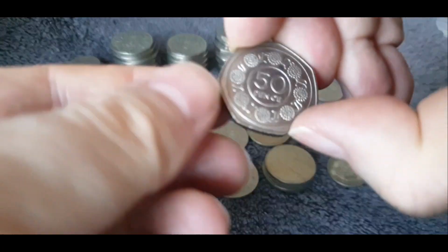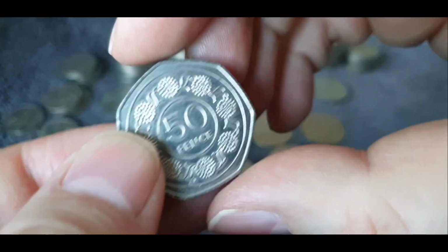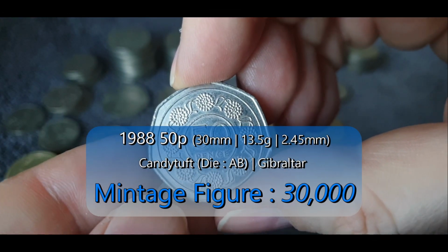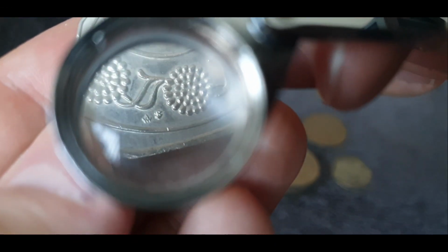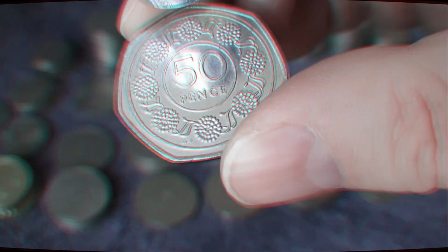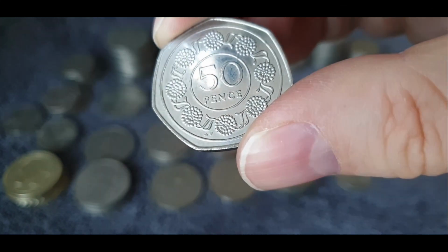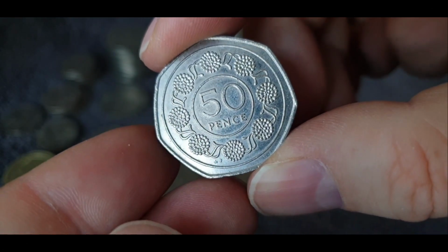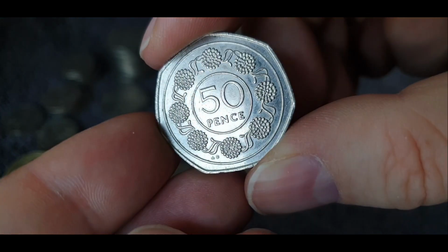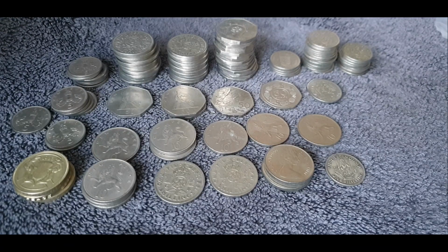Okay, so this one here is, in fact, from Gibraltar, as it says. This one is the 1988, and it is in fact 30mm, 13.5 gram, 50p. Now, this is the AB mint mark. According to the information that I've been able to find on Numista, the mintage of the AA version was 30,000. Now I don't know whether that covers all of them or whether just the AA version. Now obviously this is the AB mint mark, as you've just seen, and so I'm not quite sure. Mintage figures for the Isle of Man and Gibraltar coins in particular are quite difficult to get. It is the Gibraltar Candytuft, I think they call it, from 1988. So that one is a win.